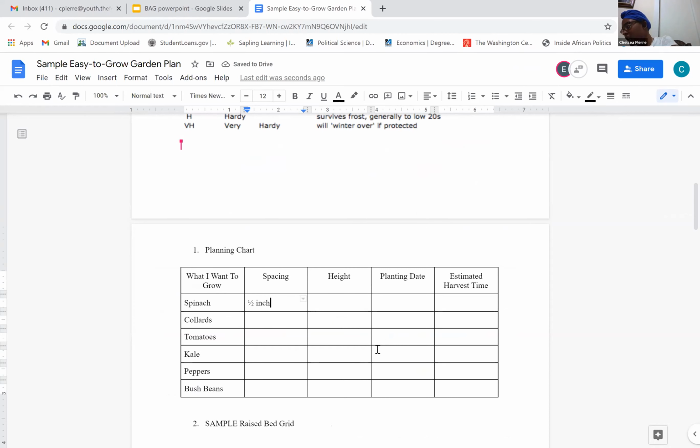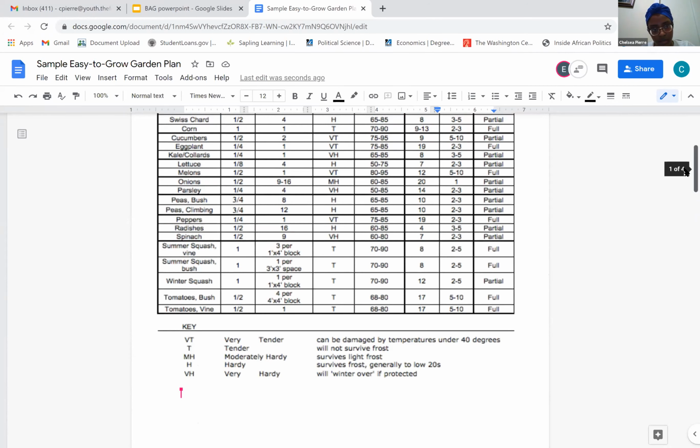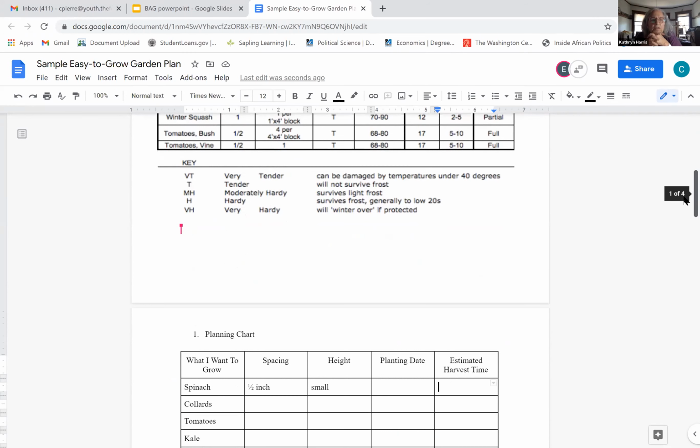And then in your growing guide, kind of short, they tell you what plants are tall. Spinach is a short plant. And then with these two, you decide when you want to plant the spinach, and over here it tells you how long it should take. The spinach is very hardy.